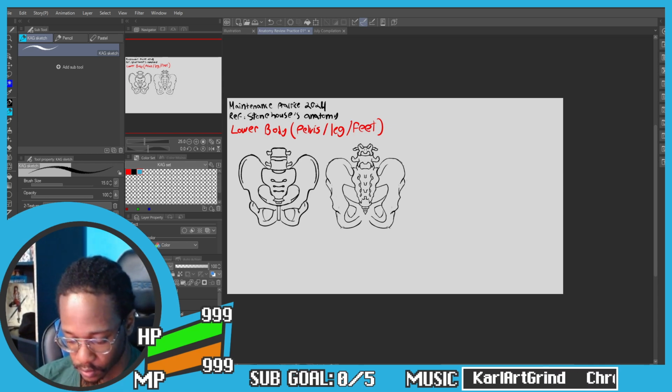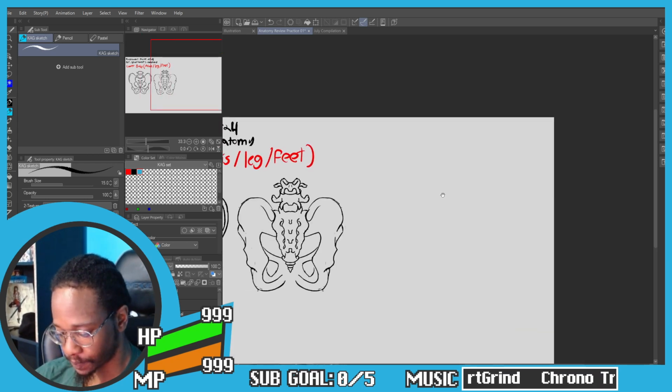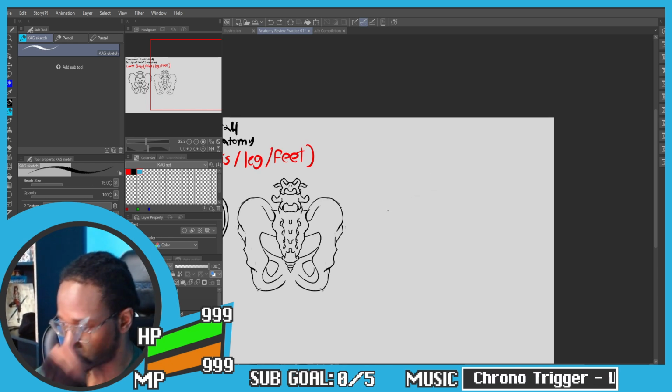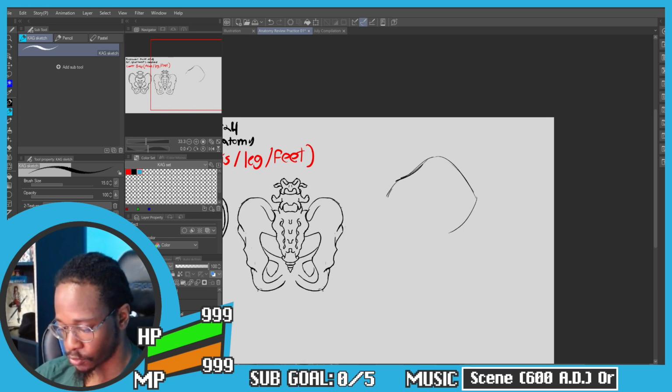Alright, side view. Then we're done. Yeah, that was quick, because really the pelvis is not that complex. It would take me more time if I didn't alter the pelvis at all. So now the side view, I can't use the symmetry roller because it's just one side of the pelvis you're drawing.